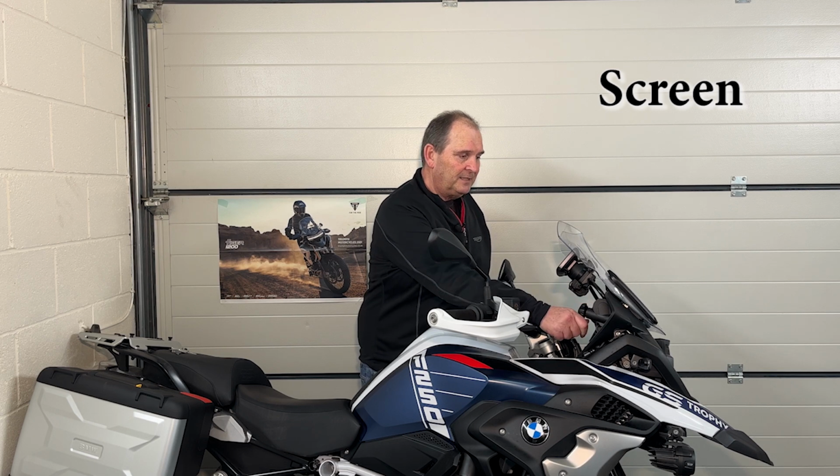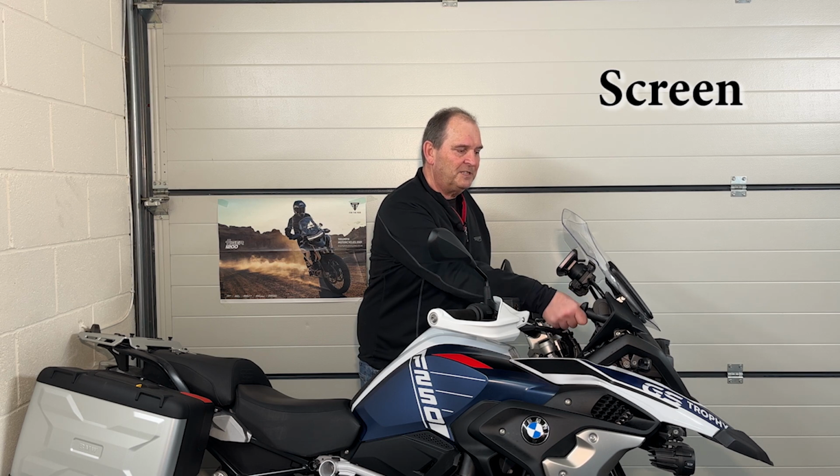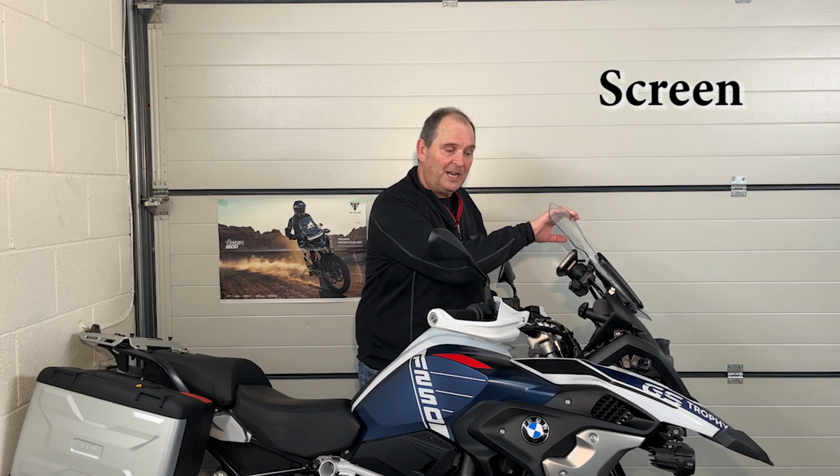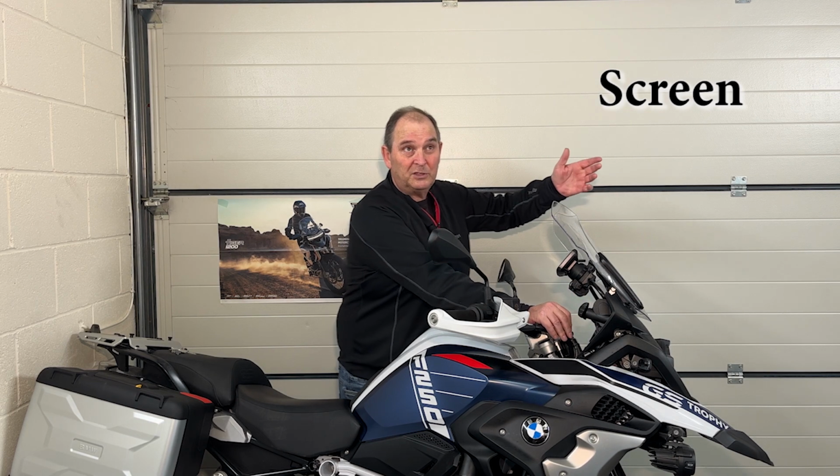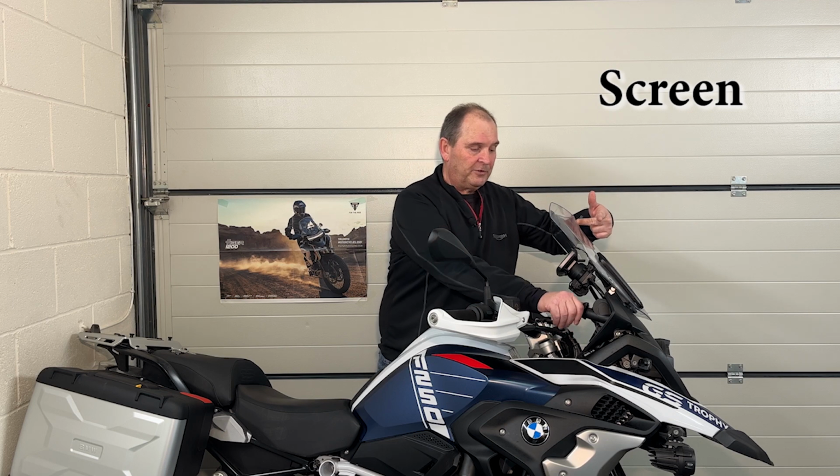It's overly complex, and I'm amazed that BMW have had this same mechanism for so long, because it's clunky as hell. And I found that when I got onto the motorway, I had the screen in the highest position, and with the wind pressure on the screen, I was trying to lower the screen, and I couldn't lower it because the wind pressure at 120 kilometers an hour on the screen just jammed the mechanism up. I couldn't move it at all, so it was kind of pointless.